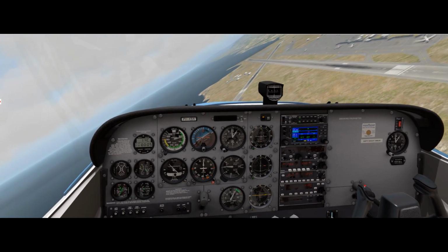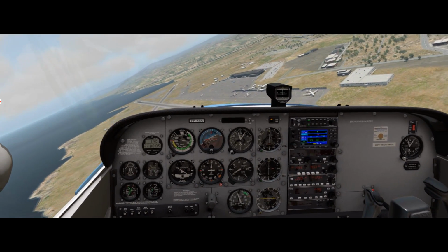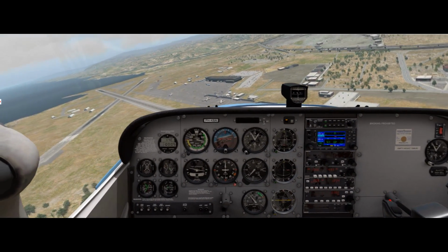Now, if you get the Mykonos scenery, there have been some custom made buildings for that, and that makes it look an awful lot different.